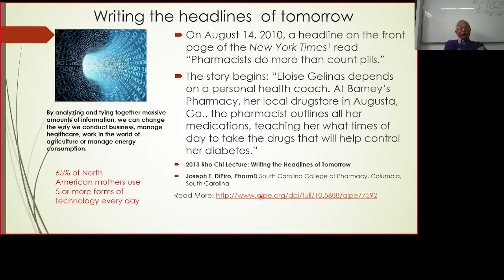So on August 14, 2010, there was a headline on the front page of the New York Times which read, "Pharmacies do more than count pills." And they think that if you go to a pharmacy, they will count 1 to 30 and that's all. They give the medicine, you go home. But they do much more than that.